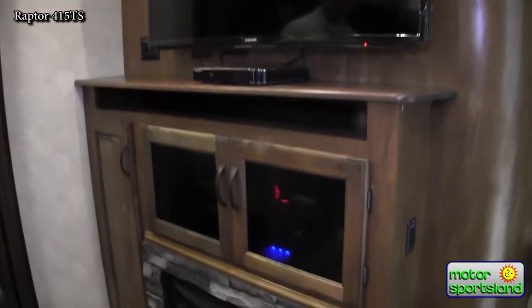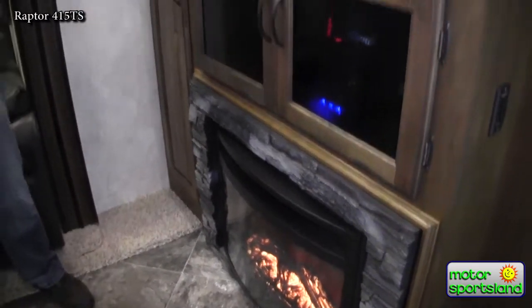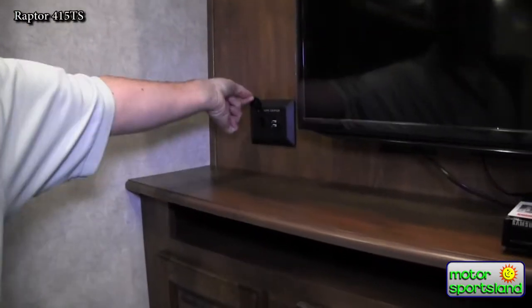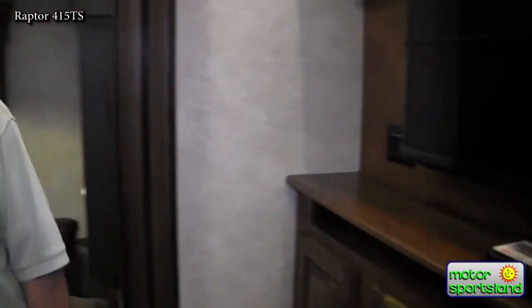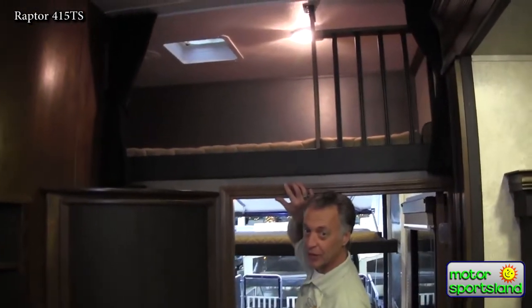Of course, the electronic fireplace puts out a little heat, which is nice. And then all the charging centers in the coach. Not only do they have the 12-volt cigarette lighter plug-in, but two USB plug-ins as well. Let's check out the garage. And not to forget one of the lofts for the kiddos here.